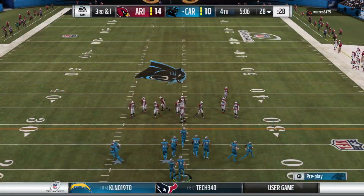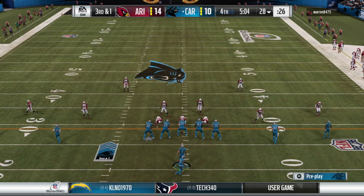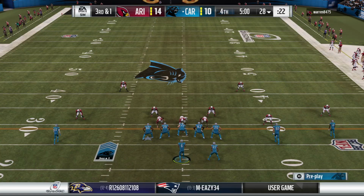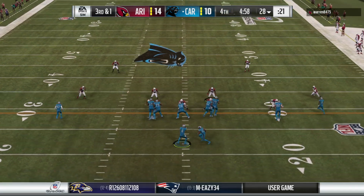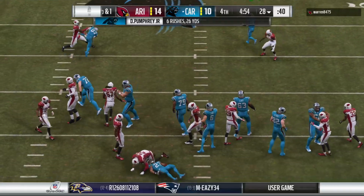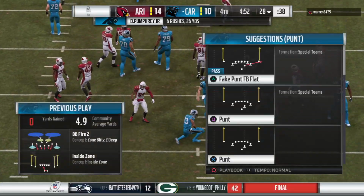The Panthers on third down. They've hit 4 of 7. They need just a yard here. It's 3rd and 1. They'll run it now out of the gun. No gain on the play there, and it'll bring up 4th down.